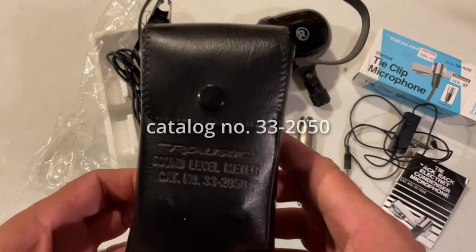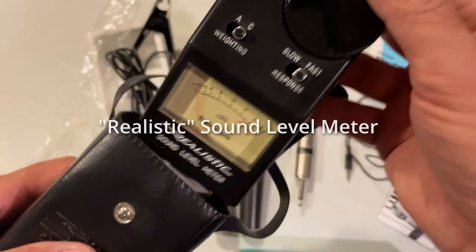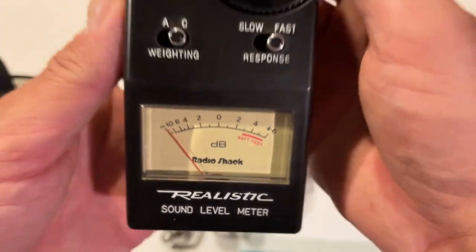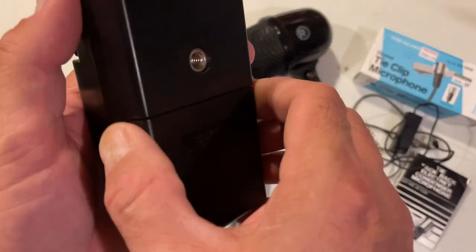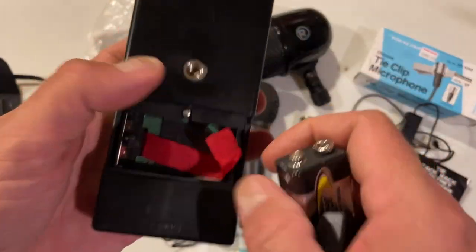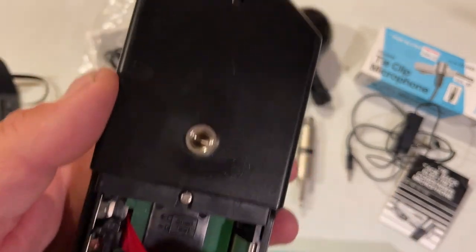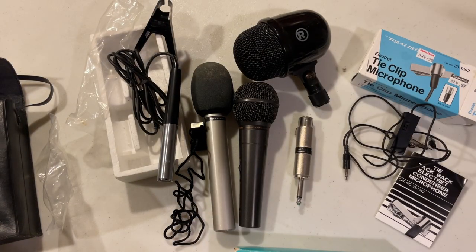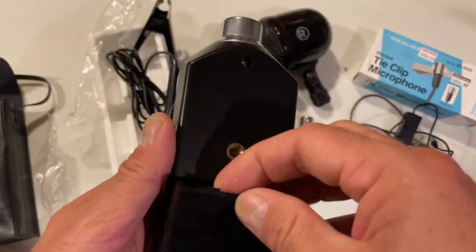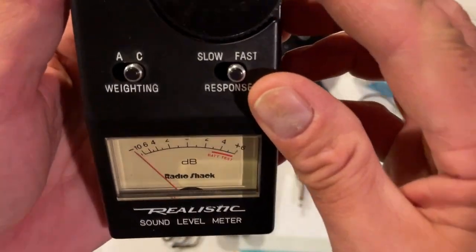So now, catalog number 33-2050, the Realistic Sound Level Meter. This is actually something I purchased shortly after I got my first job. This is one of those things that I always wanted to have, and I ended up using this for a few years, somewhat professionally, when I was cutting my teeth as an audio engineer through college and for a few years after that. It was more of a gimmicky thing, and eventually I learned how to use my ears.